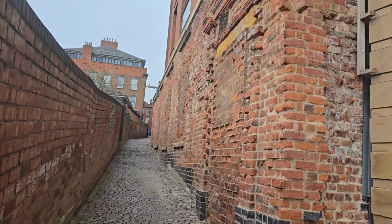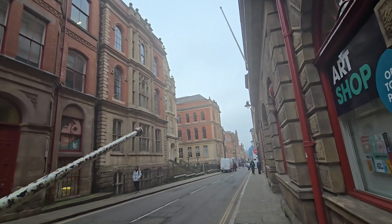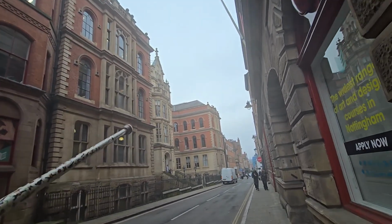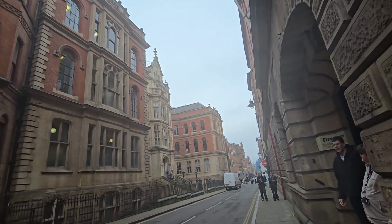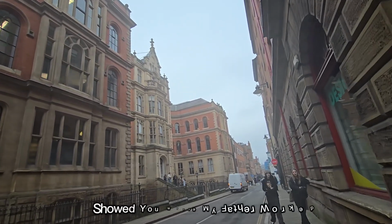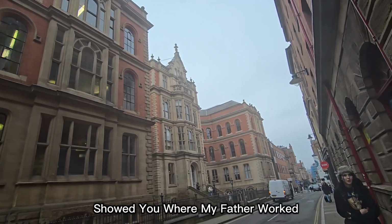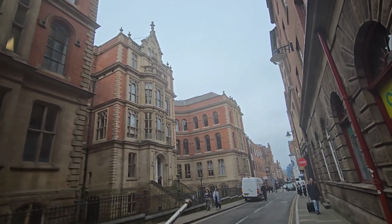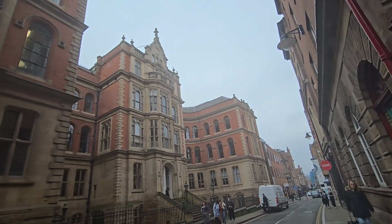Oh, this is cool. So there's some there on the right hand side, left hand side even, get my bearings correct. That's the old lace factory. And that's where my father was a teacher for many years. In this building here, which is called the Adams building. There should be a plaque somewhere. Yeah, there is. Stunning building.